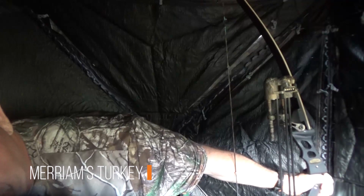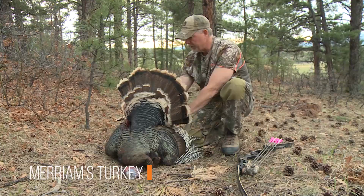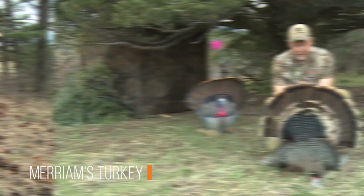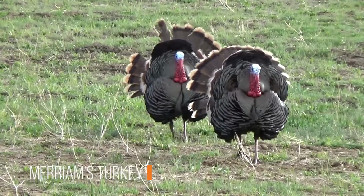Dude. So cool. We're sitting at about 7,000 feet in the mountains, big pretty Merriam's, and that bird is down right there. Look at that beautiful bird. Man, it just gets your heart pounding, doesn't it? Here's a beautiful bird I just shot. Here's where we set up, mountains in the background. Just absolutely gorgeous, really cool to watch those birds come in.